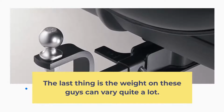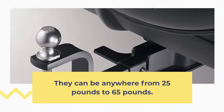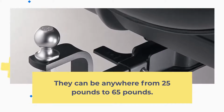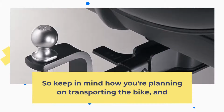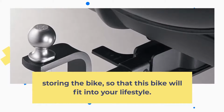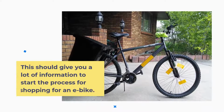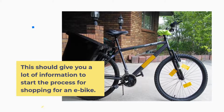The last thing is the weight on these can vary quite a lot. They can be anywhere from 25 pounds to 65 pounds. So keep in mind how you're planning on transporting the bike, and storing the bike, so that this bike will fit into your lifestyle.